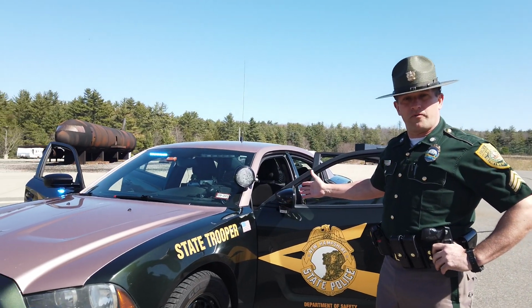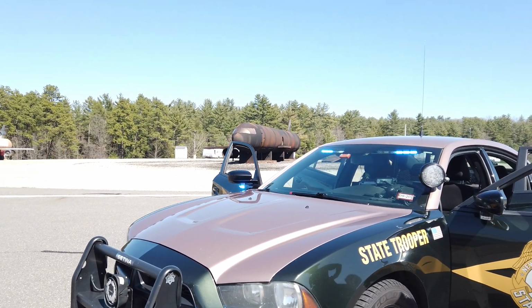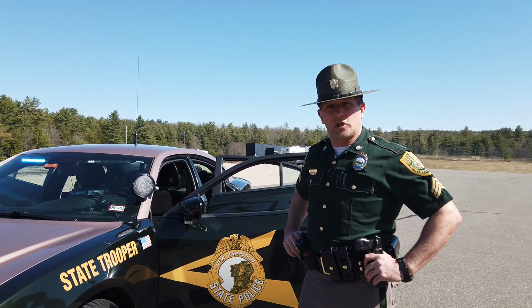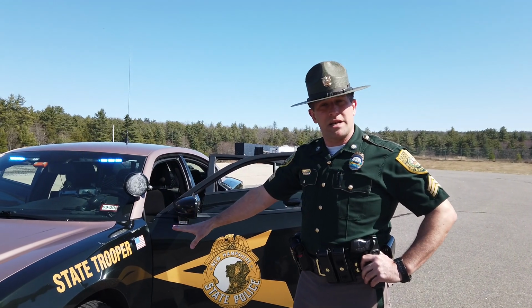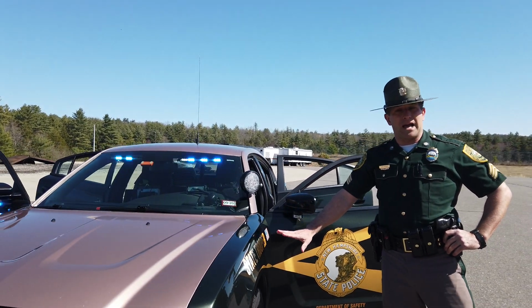We call it a low profile because there's no lights on the roof of the car. We have other cruisers with lights on top of the car. And we have other cruisers called ghost cruisers, and those cruisers are black with subdued decals, meaning that the decals are a light gray on a flat black car.